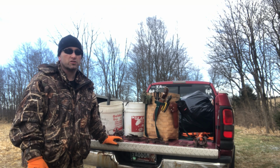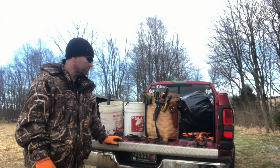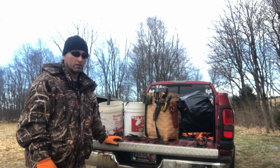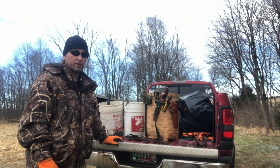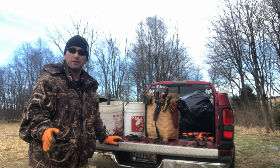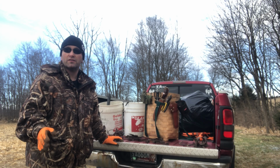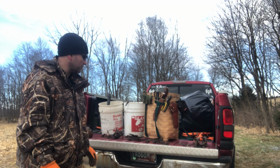Last year I had a few incidences where I caught coyotes on camera, but coyotes around my area are pretty rare. Although they are here, they tend to stay to themselves. They tend to stay away from people because there's no closed season on coyote here. So anytime anybody sees a coyote, in the hunting season or even not in the hunting season, they get shot at, and that makes them super wary of people.